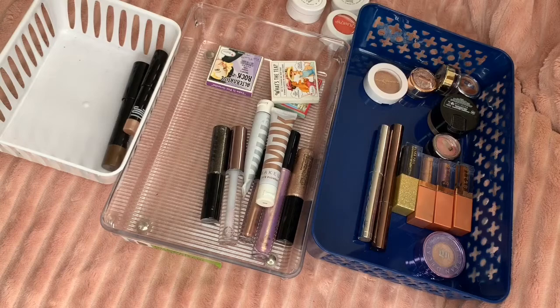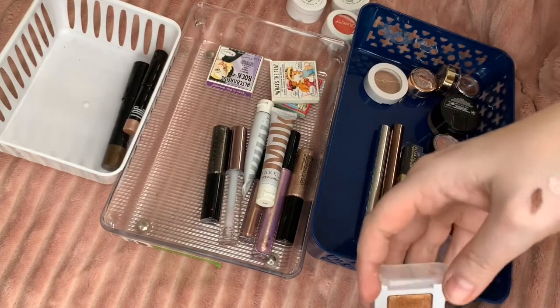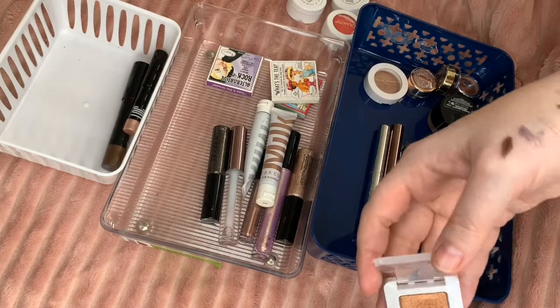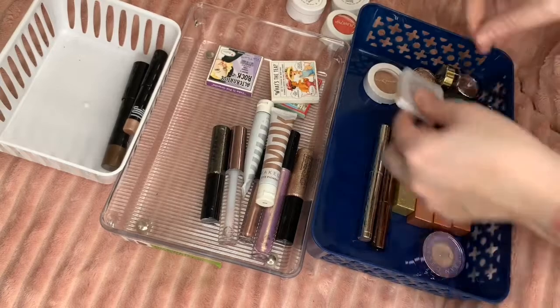And then Natasha Denona, I have one, and this one actually is broken, but it is really soft, so you can push it in. This is a similar color to that Colored Rain. This is almost like a pink shift. This one is truly gold. I'm going to keep both of those.